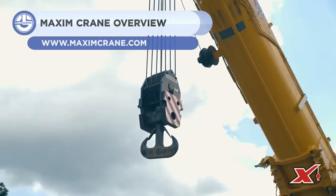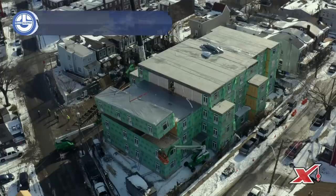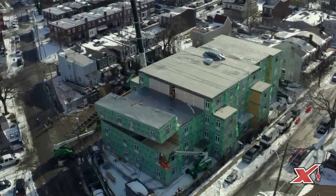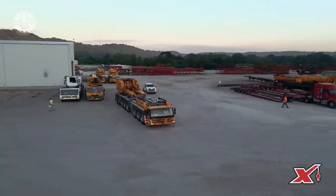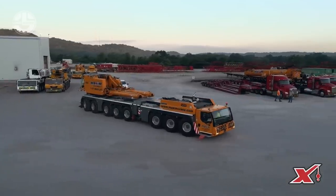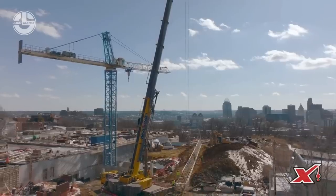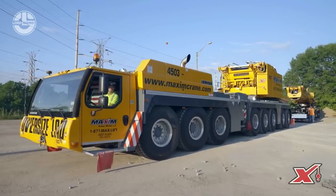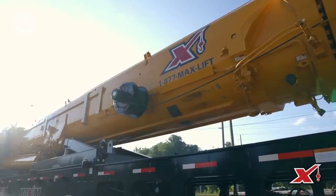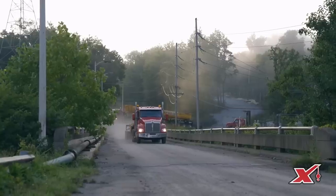Maxim Crane is a company based in the United States that specializes in crane rentals and lifting services. Maxim offers an assortment of all-terrain cranes ranging in capacity from 80 to 1,000 tons. These all-terrain cranes have an exceptional ability to perform a wide variety of tasks. They can do anything from installing a small generator on a construction site to building tower cranes and spanning over 300 feet across a work site to install a large structure.